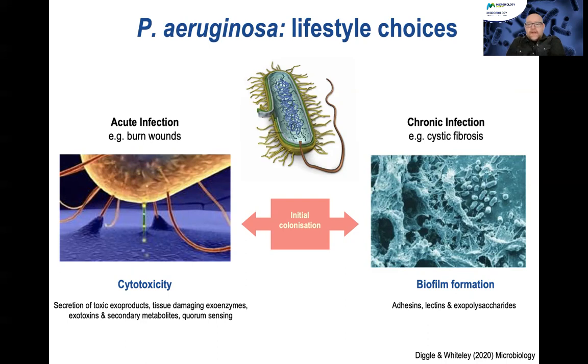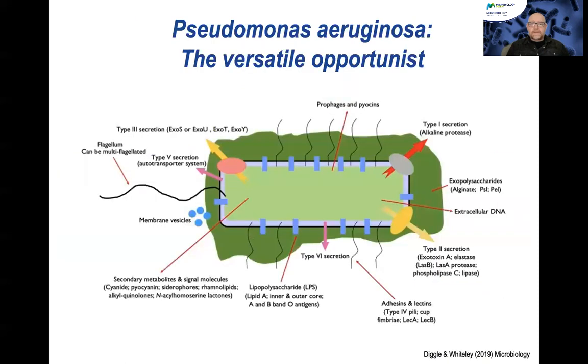What it does is it starts to think, well, I want to stick around in here. And so I'm going to have to form something that stops me getting destroyed by the immune response. So it forms these biofilms where it encases itself in sugary, sticky matrices, and it produces more things. It tends not to produce as many toxins in the CF lung, but it will produce more things that make it stick together and become a problem to get rid of. So it's very good and very adaptable at switching lifestyles.